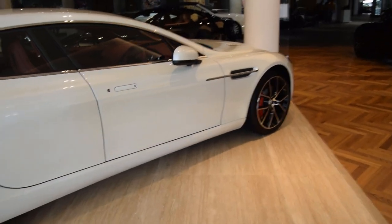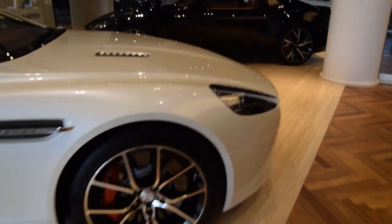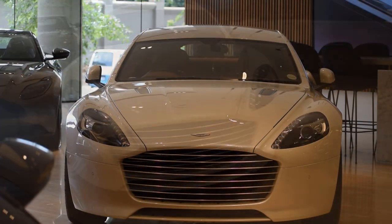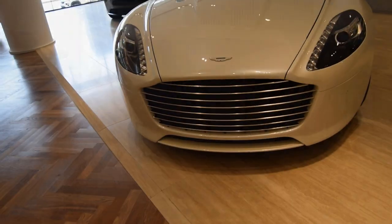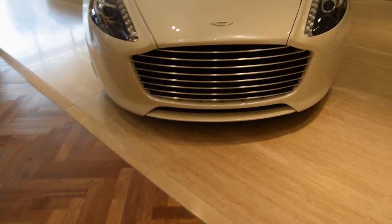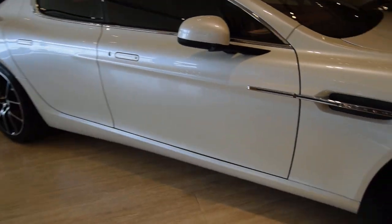And then we have a Rapide. They did make a four-door version Aston Martin. I believe this was based on the DB9, actually. So this has been around for quite some time, the Rapide. 6-liter V12, naturally aspirated, which is something Aston Martin is not doing anymore. So I feel like these cars, if you can scoop one of these, I think you've gotten yourself a collectible. There's the Rapide S, and also a Rapide AMR, which is actually limited.